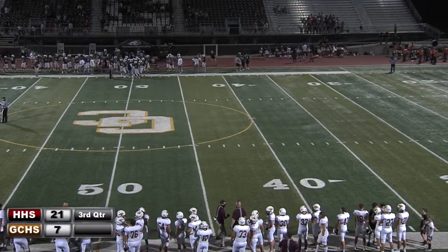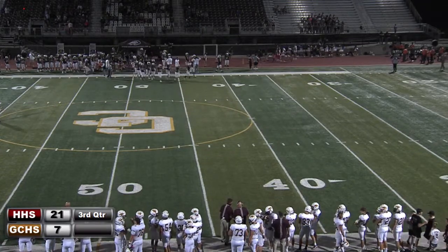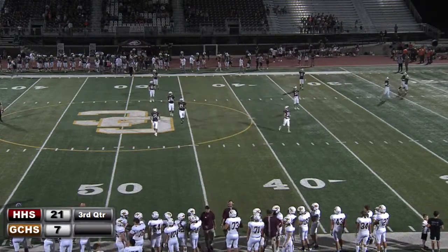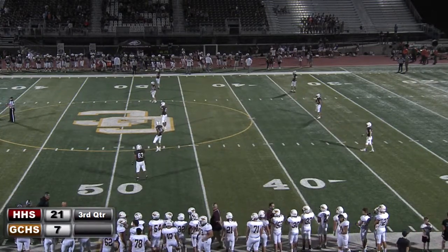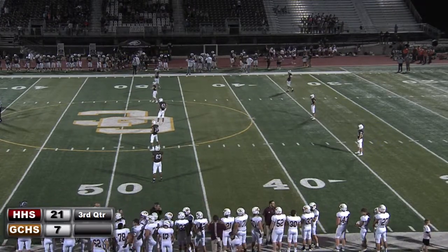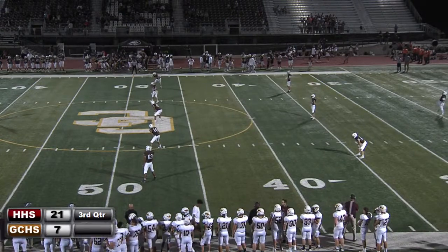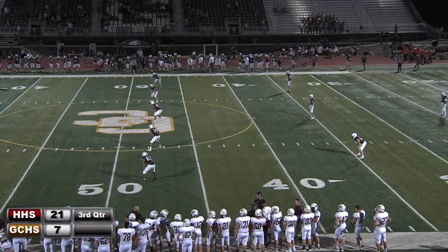Garden City in their home brown uniforms will be moving right to left as we go into the third quarter. Garden City will receive. They will be defending the north end. Teams head out onto the field. Number 4, Ryan Hyman, and number 1, Christian Reyes, back to return the kick. They've had a couple of solid returns tonight that have set them up in good field position, but have not cashed in on that. Jack Fields will kick off from the 40.